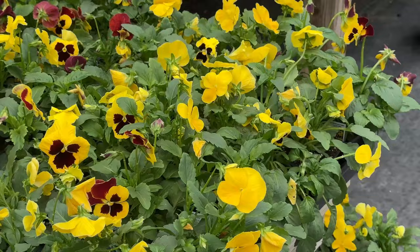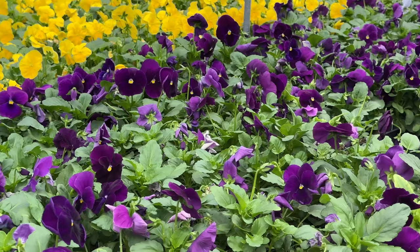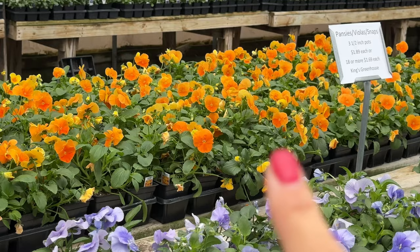So this is what I have to choose from. I don't want to put the yellow with the yellow. This purple would be really pretty since it's got the yellow center in it. I always have loved this blue. I think the blue is really pretty. I did that one year. And of course I told you I was going to come for the orange, and the yellow and orange would be a great choice.